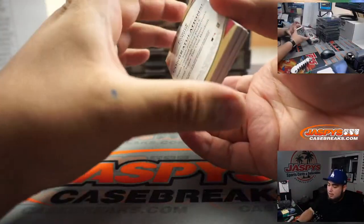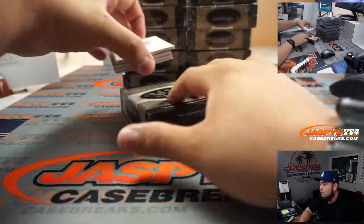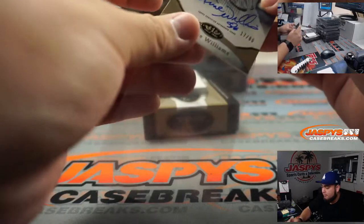An autograph right here at the top. These ones are shown right away. Now we got Bernie Williams, numbered to 80, to start us off for the Yankees.